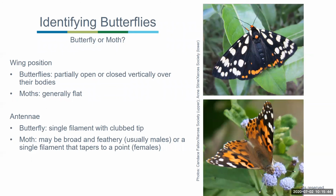Telling the difference between a moth and a butterfly can sometimes be tricky. The old adage that day flying means butterfly and night flying means moth doesn't hold true with our many day flying moth species. Better ways to tell the two groups apart are their wing position. When flying, this isn't as helpful, but when they've landed, butterflies generally hold their wings partially open or closed vertically over their bodies. Think about a monarch that's closed vertically, or this painted lady in the lower photograph that's partially open. And that upper photograph shows those wings flat, which is typical of moths.